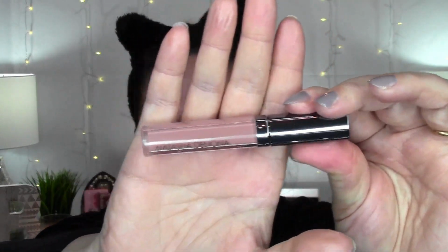It's so pretty. All right, you guys, since I'm using mostly Natasha Denona products today, I'm going to go in with the Natasha Denona liquid lipstick in number 7, which is Raw. And I recently hauled this as well. Oops. Oh, there's a lot there. All right, I don't want any more on my lips because this is very pigmented and there was a lot on the brush. So I'm gonna go ahead in and just kind of use my finger.